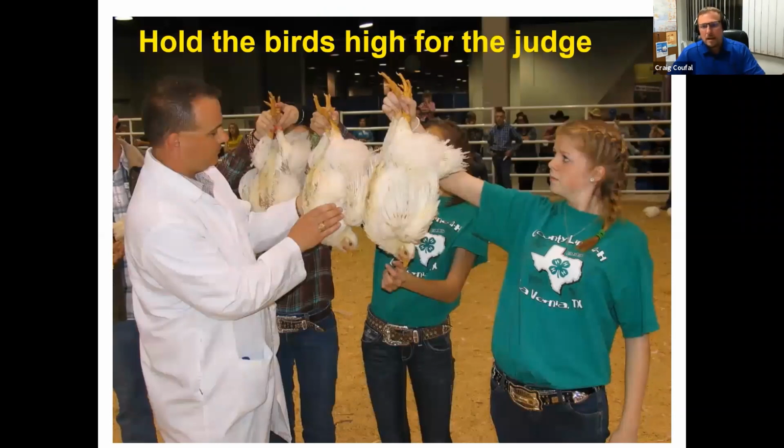Okay. And make sure you always hold the birds up for the judge, right? It's tough as a judge to try to judge birds down at waist level, all right? So these girls here in the picture, they're doing a great job, right? They got those birds right up there where the judge can get a good view of them, get a good feel of them, and really assess those birds well.